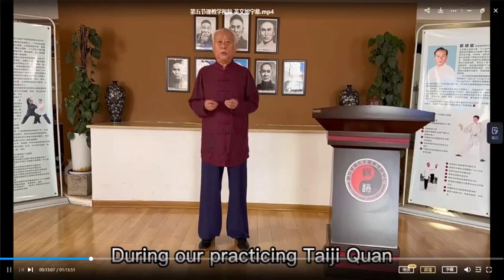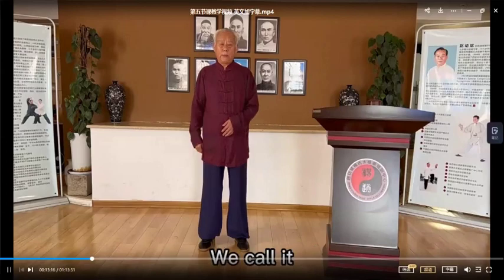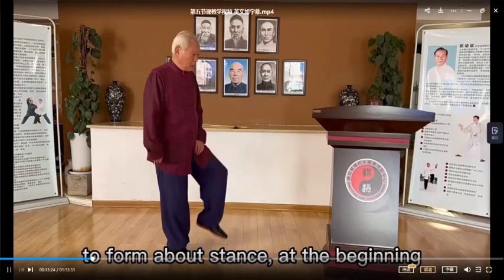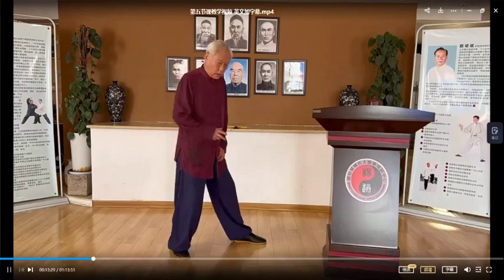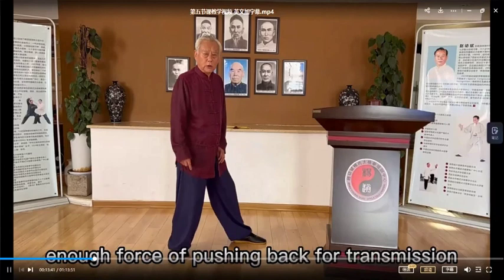During our practicing Tai Chi Chuan, we should have sports thinking, which produces a kind of perception on your own motion. We call it sense movement. I told you in former lessons to form a bow stance. At the beginning, generally the weight is at the back leg. But when you step up, the force goes forward from the foot. First, the sole of foot must have enough power, enough force of pushing back for transmission.